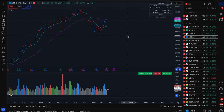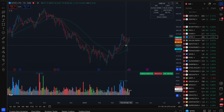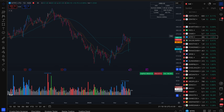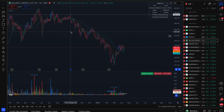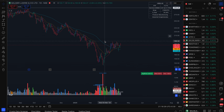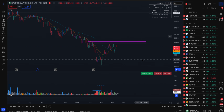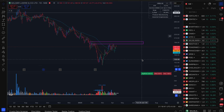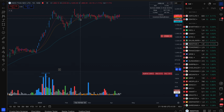So how can this shape up? This can shape up in a lot of ways, but if this low is not broken down, then it's a very, very constructive looking setup. So that's why I would like to follow these names. Yeah, so this one gave up a lot of gains, and if this level is taken out, that would be a reversal of trend. And whenever a new bull market starts, these names are going to be lucrative from a risk reward point of view. I don't know what this guy is. Looks like a finance company, but has been basing for so long.